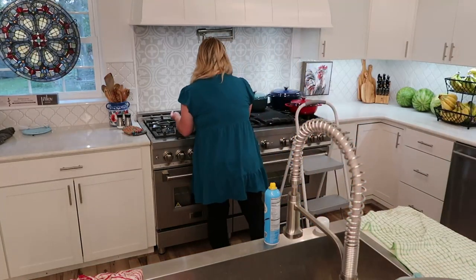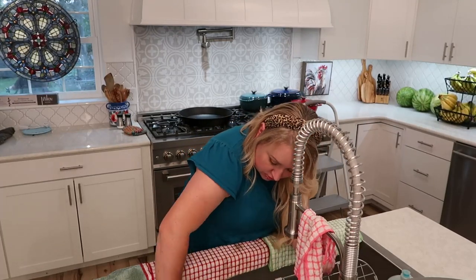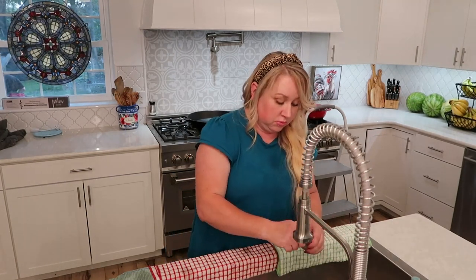I am putting my pan back on the stove there. So many towels, but so many reasons, right? Cleaning out my sink again. And now I just wanted to clean off my salt and pepper shaker lids. So that's what I'm doing there.